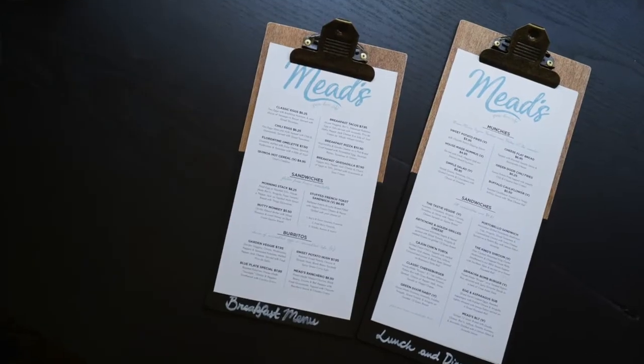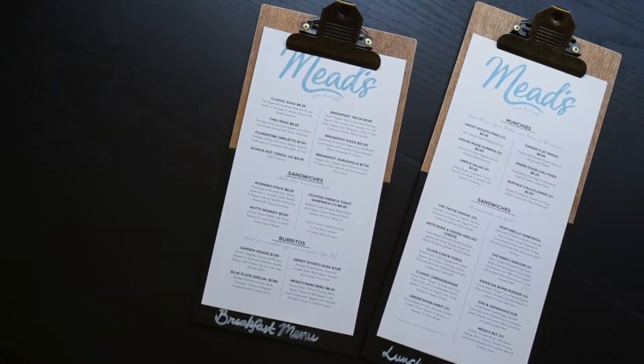Here's another tip. You can change the font, the actual font type or the font size to draw the eye. So when someone's looking at a menu and they're holding it out like this, you want to direct their eye to different places on the menu, to menu items that you want to sell more of.